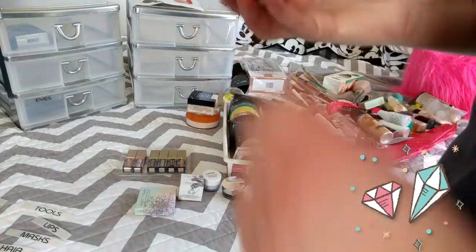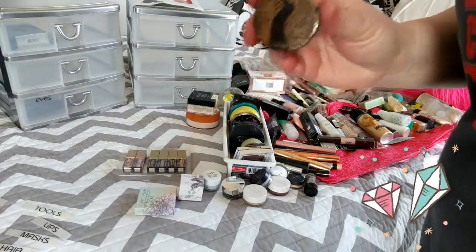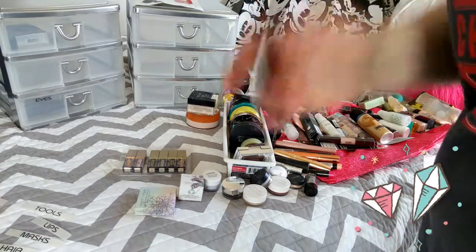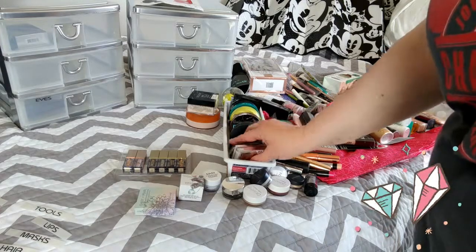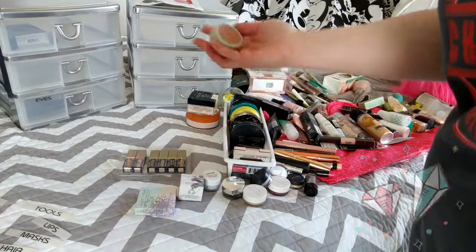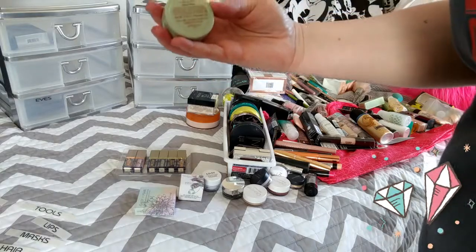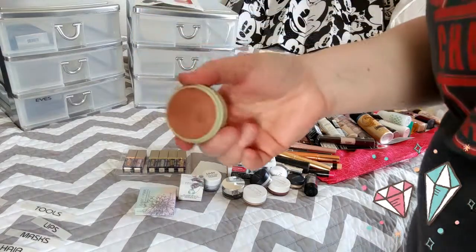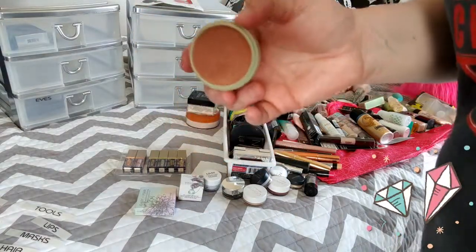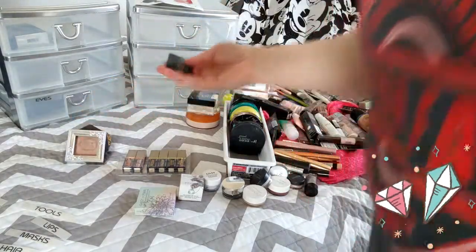Smooth operator. This is a great little travel size. I use it to set under my eyes or to lightly set powder around my face. This is staying. This next one is Pixie by Petra. I use this quite a bit. The shade is Beach Rose. I got this in some box. It looks pretty intimidating, but is actually a very beautiful shade. Sorry, let's go ahead. These are the keepers.